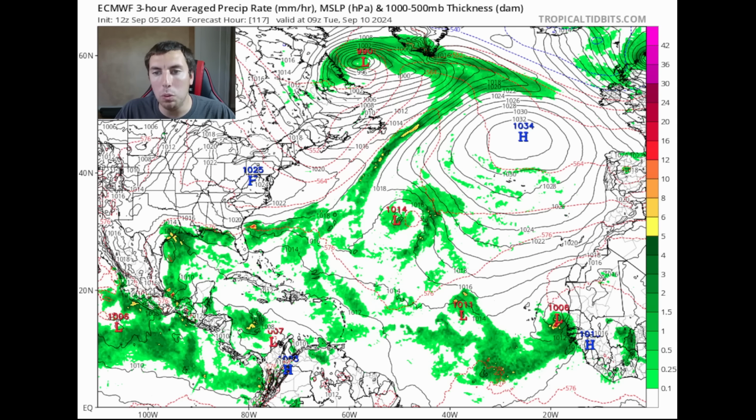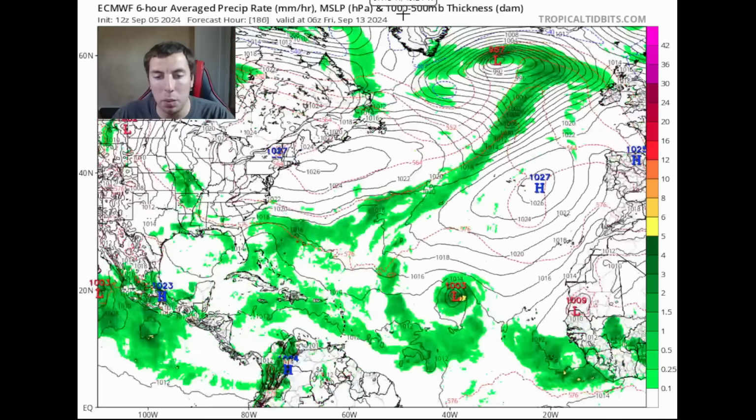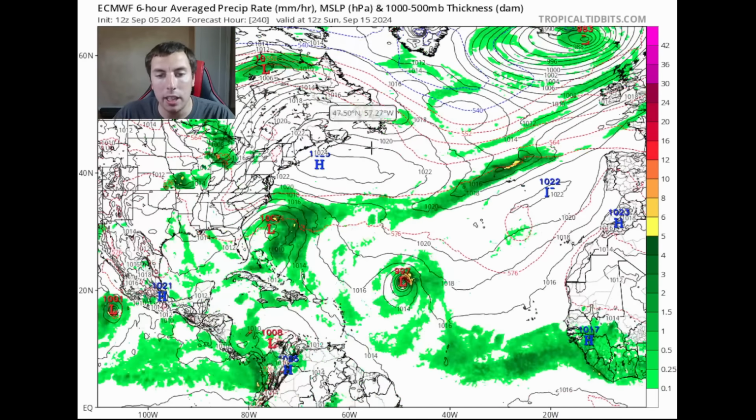The launching point will be important. Does this go further west and impact the islands, or does it become our fish storm? But I'm not going to say if it's a fish storm or not. I'm not going to even say that right now. All we're looking for is those signals, and when we go forward out to about day 7, day 8, day 9, then day 10, the Euro is picking it up.